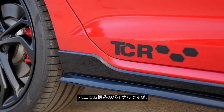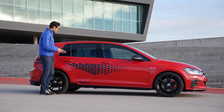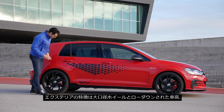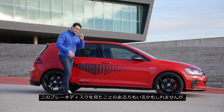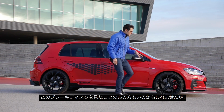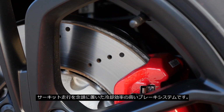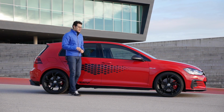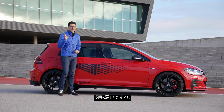This is here just a special comp style paint. You don't have to have it basically. Classic strong C-pillar for a Golf. It's more really about the wheels and that the car is put a little bit lower, and special TCR spoilers. And you've maybe seen that those brake discs also have some holes in them. Well, that maybe increases the racetrack performance just a little bit temperature-wise. Pretty interesting. Of course, we will test it out today on the racetrack. It will be so interesting, I can promise you.